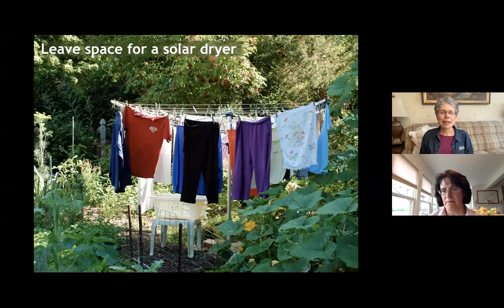And it's just a way to use solar energy. And I hang my clothes inside in the winter. I haven't used my electric dryer in, I don't know, 10 or 20 years.